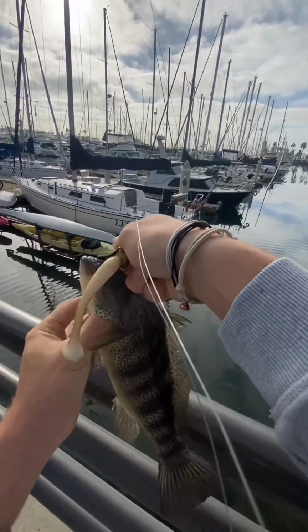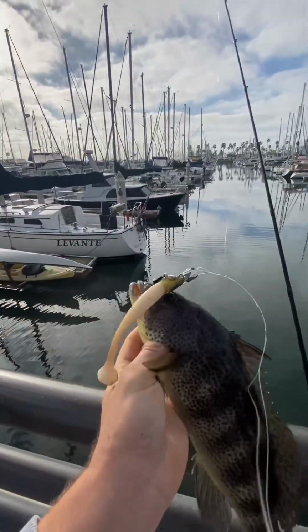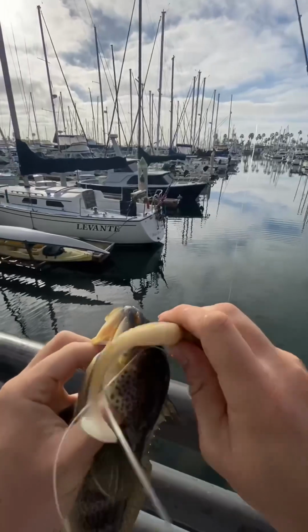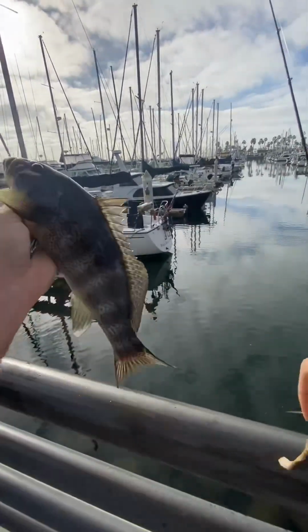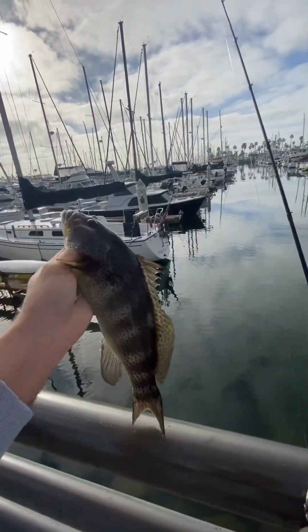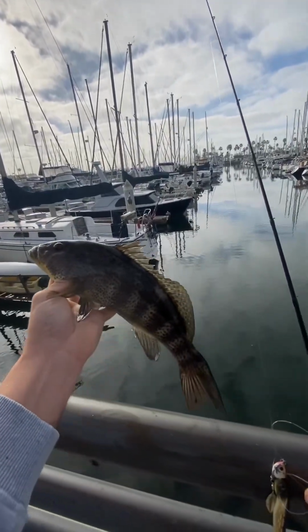He ate the PK5. Right there. Get him back out. Do it again. Nice one. Probably about 12. More on the smaller side, but still a nice one.